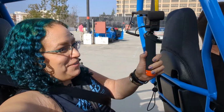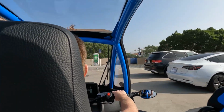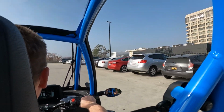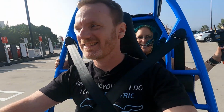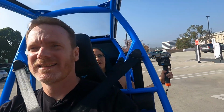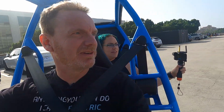Help! Help me! This is fun. Oh my gosh! Oh yeah, I want one of these too! Well, you could get one of these or a GT. That's true. Hold on. Oh jeez. I'm gonna catch the Tesla! Just kidding. The regen is actually very strong as a brake.